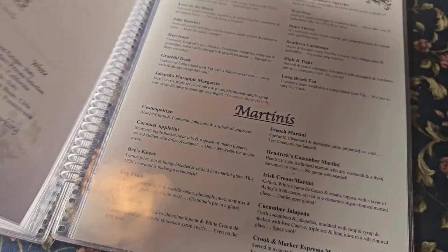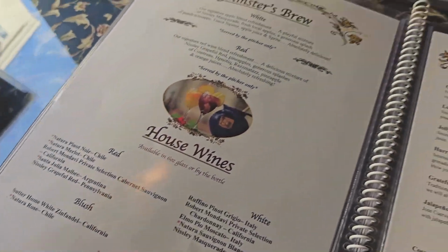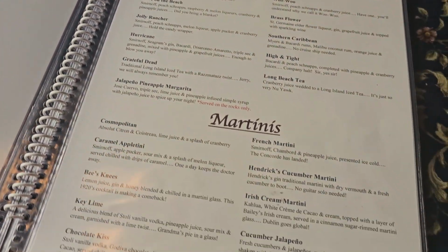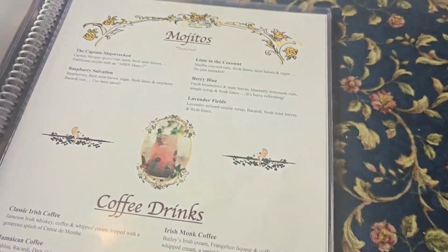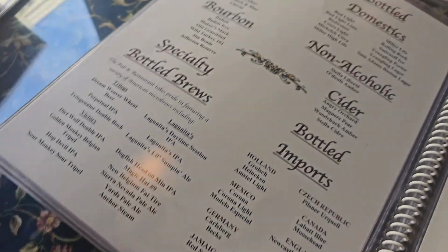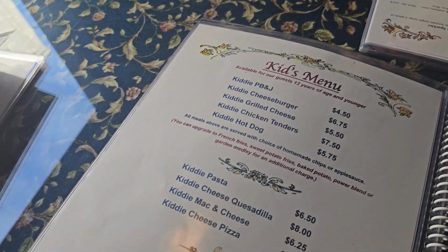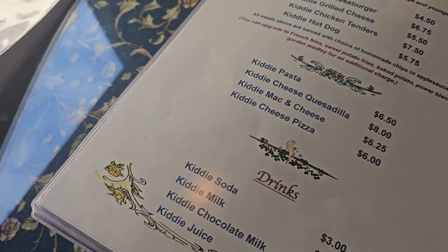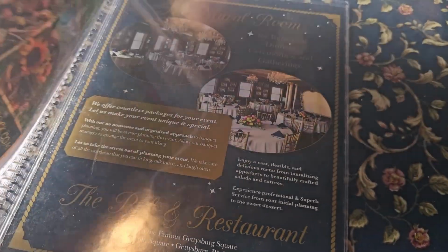But you have that, plus a whole bunch of different brews, wines, cocktails, martinis. Oh, it's the bee's knees. Mojitos, coffee drinks, scotch. So they have a lot of good drinks here. And here's the kids menu for the boys. Kiddie soda, Adams County Farmers Market.